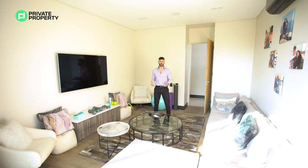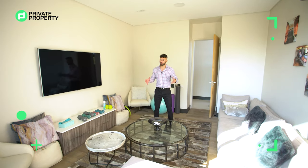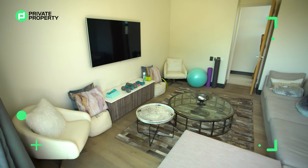But if you've got children, you can put them in here. They can play around while you're whipping up dinner, while you're sitting watching a movie. You know, they've got their own place that's close enough for them to feel comfortable, but far enough away for you to have a little bit of peace of mind.